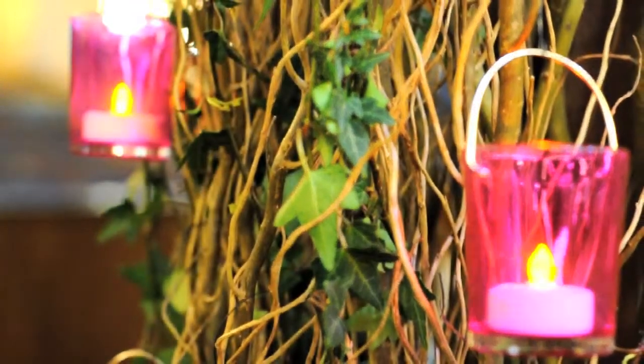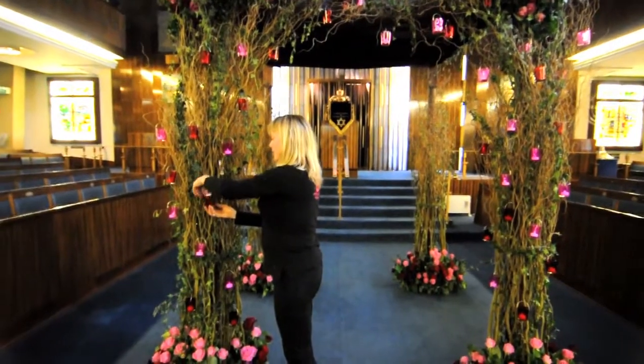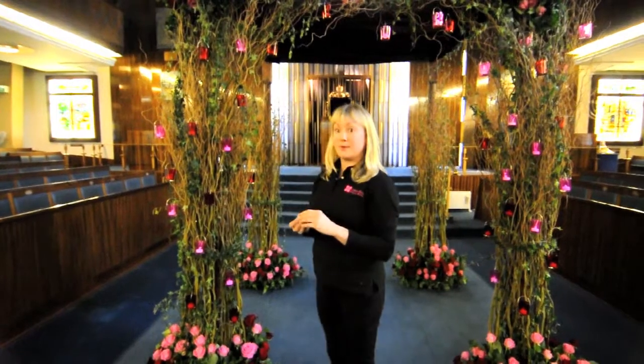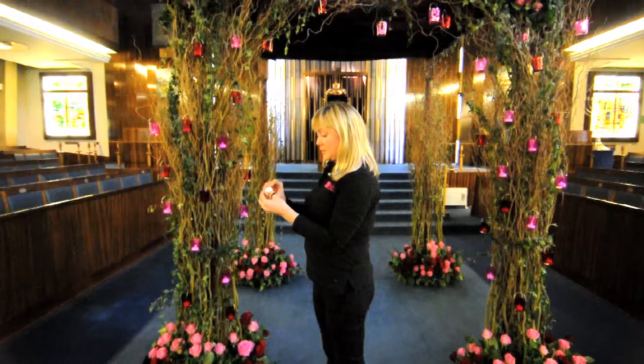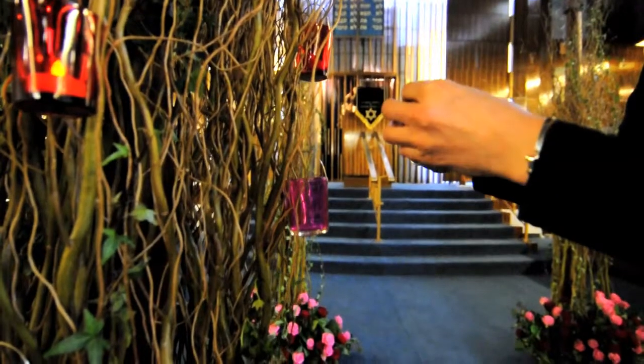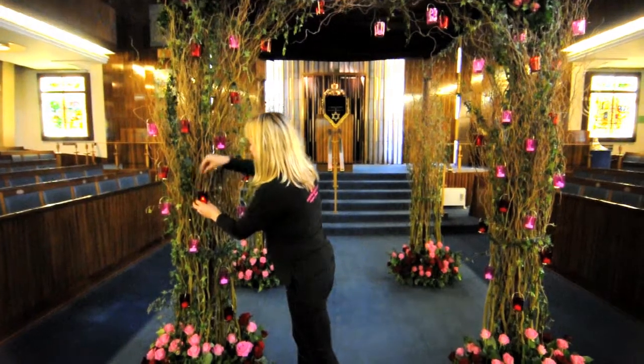So we wanted to hang candles from the contorted willow, and obviously we couldn't use real flames, which was a bit of a hurdle. But then we managed to get these really pretty battery-operated night lights, which flicker as well. So they do actually look like real candles.